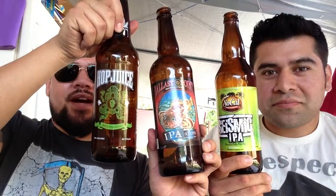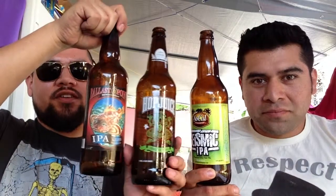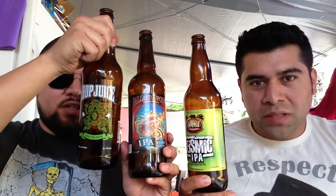Okay, out of the three, let's just do a quick comparison. Out of the 3 IPAs that we had, one being a double IPA that we didn't realize was a double IPA. If we're talking about taste, I think this is the order we should go. This, and this. This is great. I like this a lot. Now, if we're talking about what's stronger, obviously, going by the numbers, this is what you should go with.